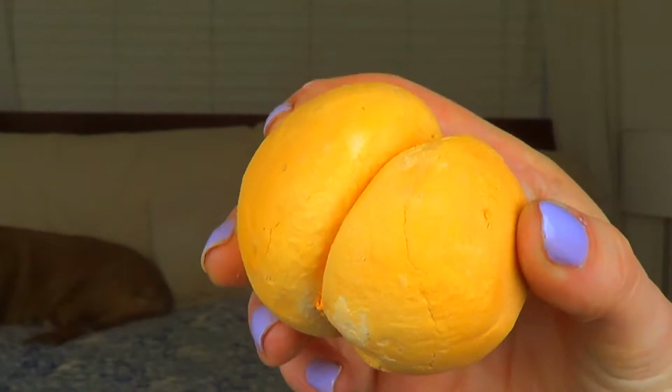I've never used one of these items before. I'm dying to see what it looks like when I drop it in the bath. But just generally speaking, I really love this scent. It's a soft, sweet, orangey, chocolatey scent. Mmm, yummy. My dog's about to join us right now.